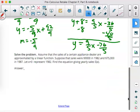Solve the problem. Assume that the sales of a certain appliance dealer are approximated by a linear function. Suppose the sales were $9,000 in 1982 and $75,000 in 1987. Let x equals 0 represent 1982. Find the equation giving yearly sales S of x.